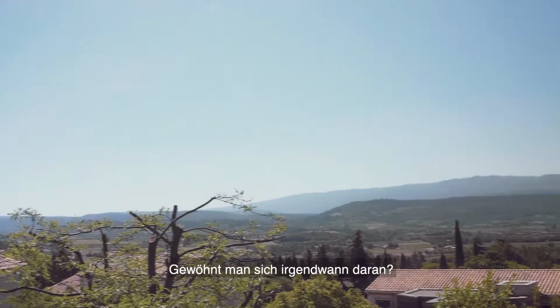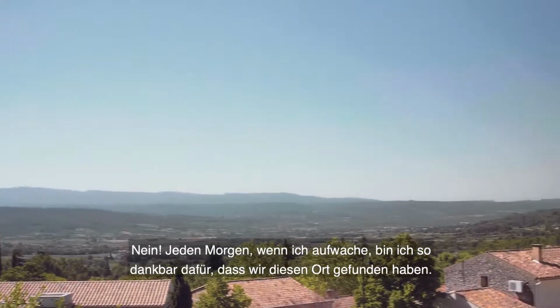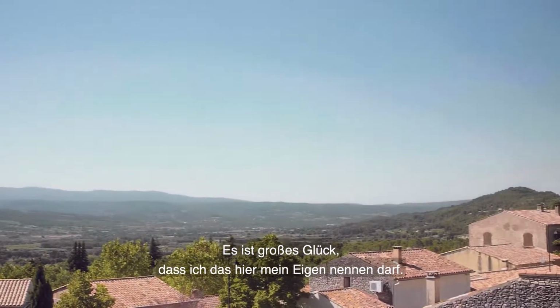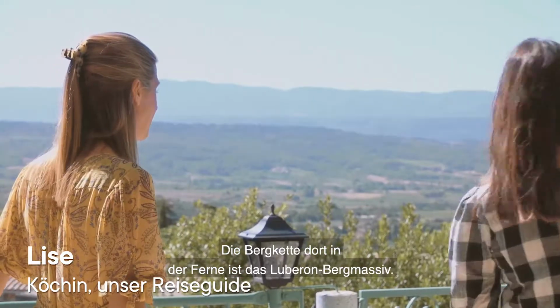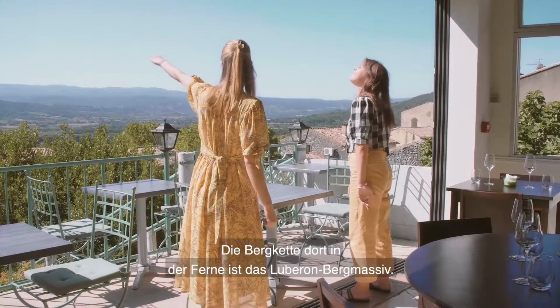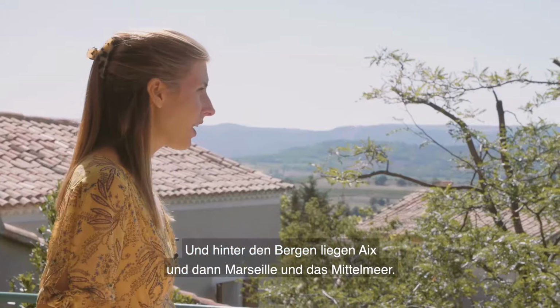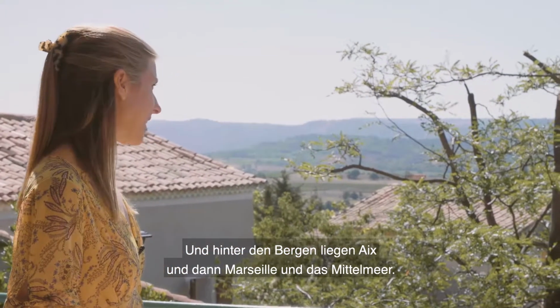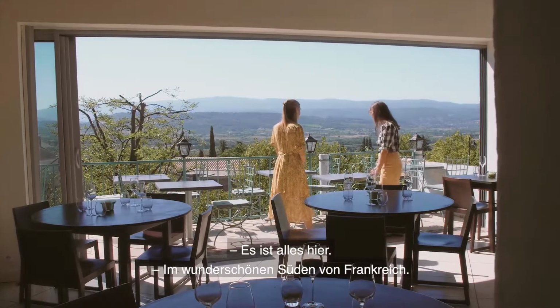Do you ever get used to this? No. Every morning I wake up, I'm so thankful that we found this space. I feel very lucky to call it mine. And so what are we looking out at right here? So we are looking at the Luberon Massif, that large mountain range in the farthest distance. And past those mountains, you've got Aix and then Marseille and the Mediterranean Sea. All here. The beautiful south of France.